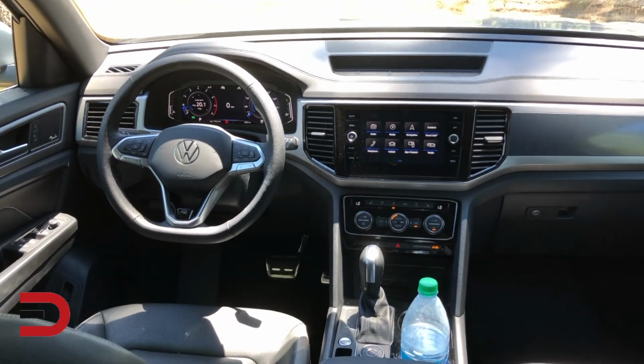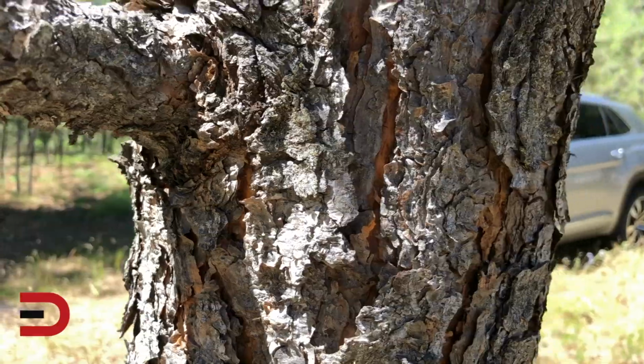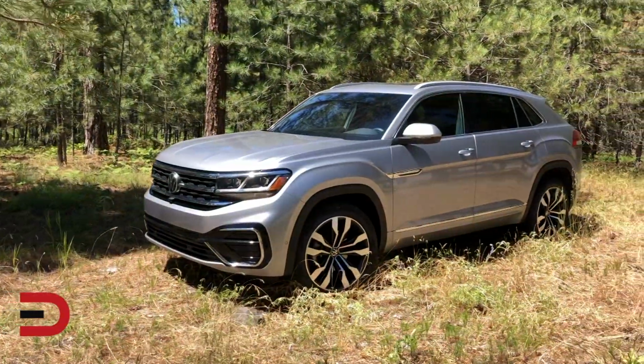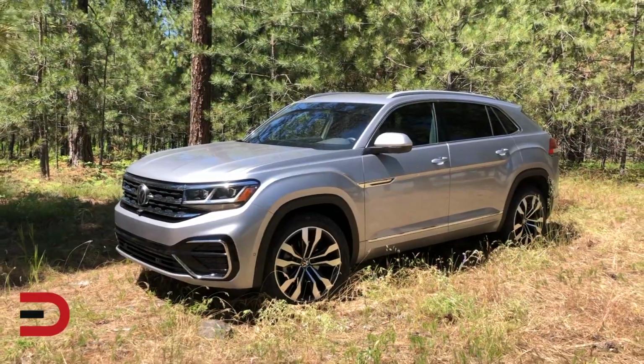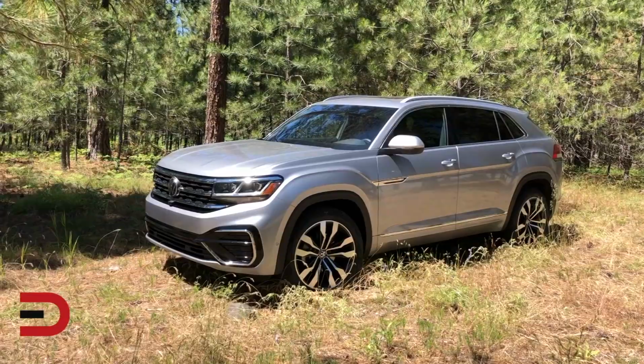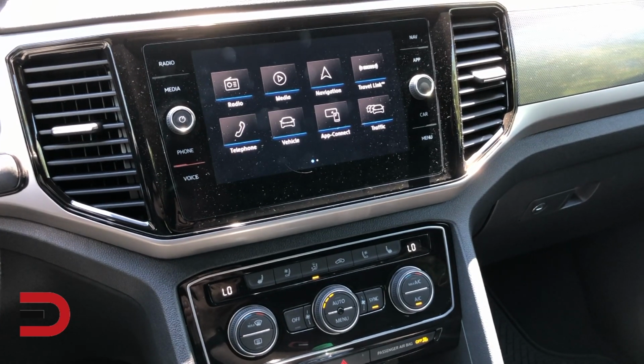As far as the cons, so-so fuel economy compared to its rivals, more on that in a little bit. Probably looks too similar to the Atlas, which may confuse shoppers at first glance until they get up close and personal. Could use a bit more punch when accelerating, and the infotainment graphics lack personality and color.